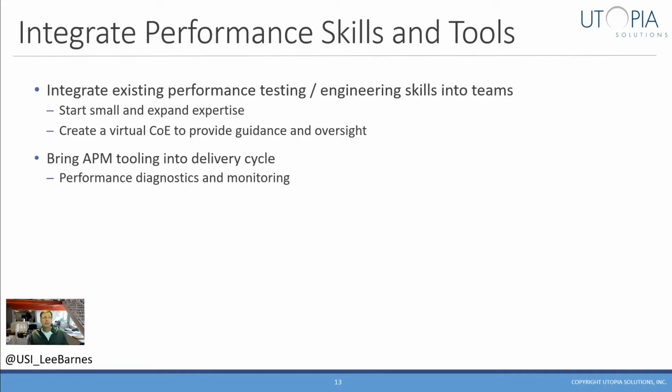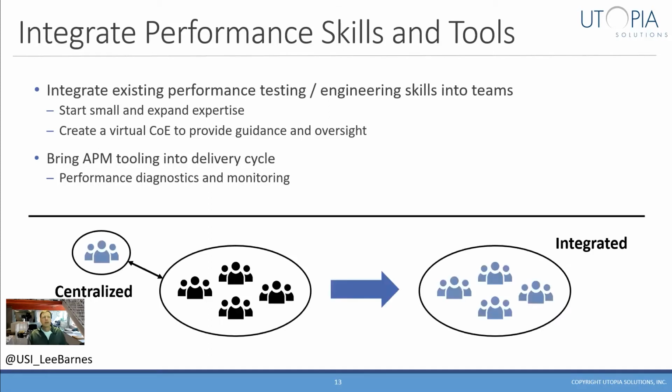You also need to be thinking about the appropriate tooling in upstream environments, right? Not just load generation tools, which may already be there, but also performance monitoring and diagnostic solutions that can help us understand more than just user level metrics. And all this is going to start to help you move performance testing analysis from a centralized, separate team to become more integrated in the way you develop and test software.